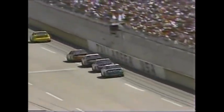Davey Allison running by himself now in the lead. He's got two cars with him, but they are not on the same lap. And here is Neil Bonnett. Jerry Punch is there to call this stop.